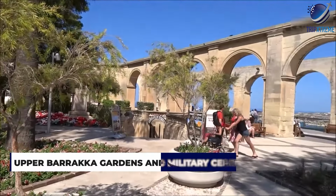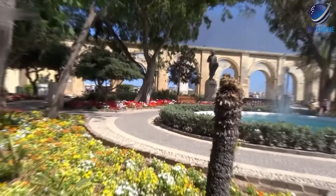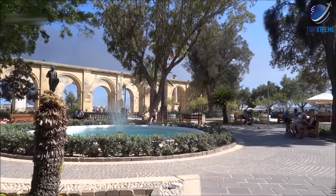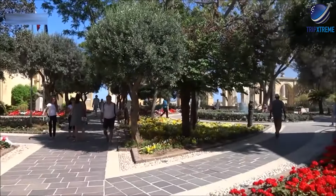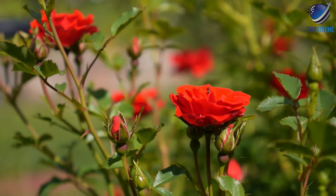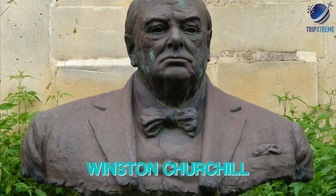And now, next up at 5, Upper Barrakka Gardens and Military Ceremonies. The picturesque Upper Barrakka Gardens encircle part of the city's old fortifications built on Valletta's highest point. The peaceful and shady gardens are beautifully laid out with fountains, flower beds, rows of archways and statues of prominent historical figures, including Winston Churchill.